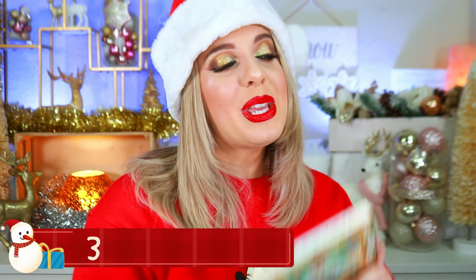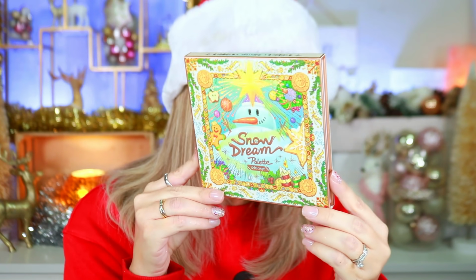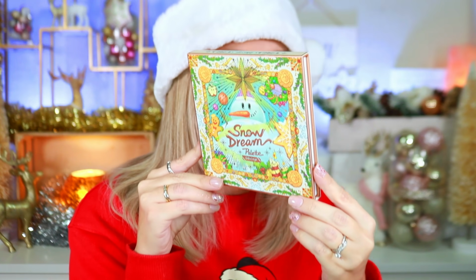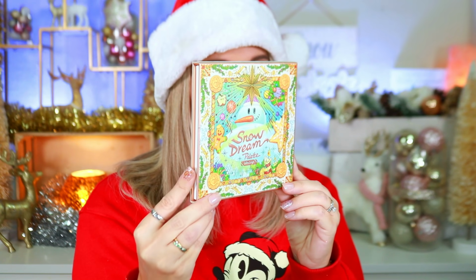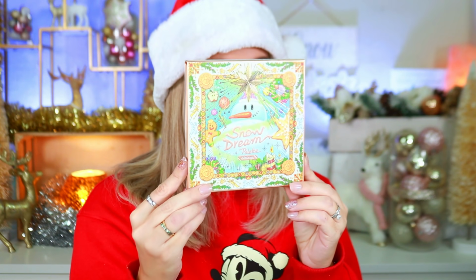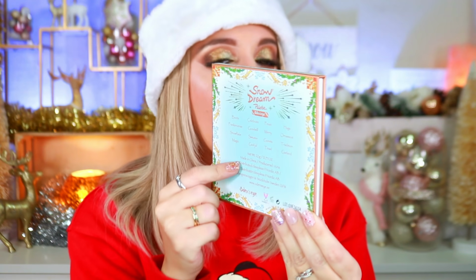Coming in at number 3, we do have the Odin's Eye Cosmetics Snow Dream palette. Now again, this screams holiday. Not necessarily Christmas fully, but definitely does scream winter wonderland. It does scream holiday season with the snowman, the gingerbread cookies, the ornaments, the baking. Super freaking cute. Then we look at the back, again, you're going to have all the Christmas inspired names on the back.